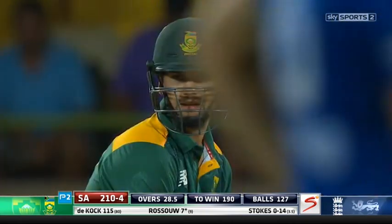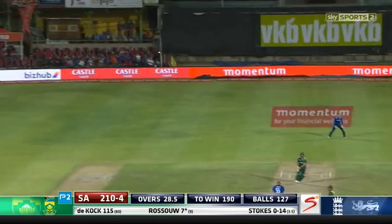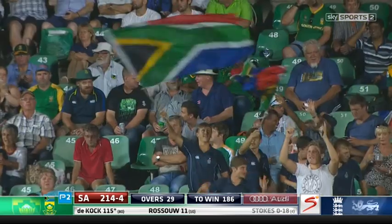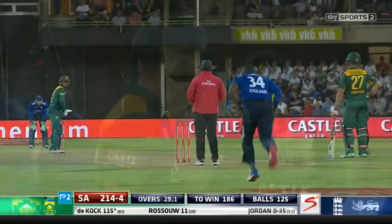Really good over this. 3 runs from it. Just 1 ball remaining from Stokes. Bowling mid 140, Stokes. Charging in. Straight back over his head. That's going to a couple of bounces and go for 4. That's a lovely way to finish the over as far as Rousseau's concerned. 7 from it in the end. 214 for 4.